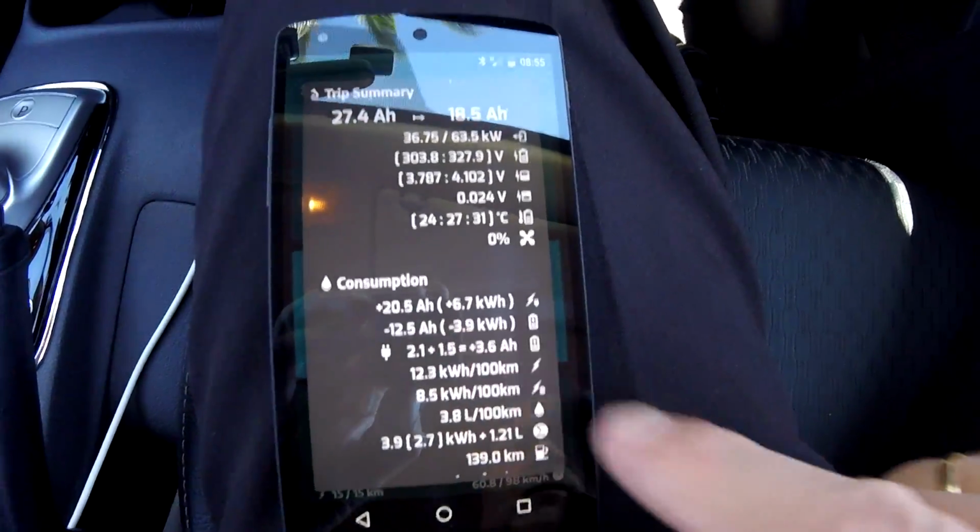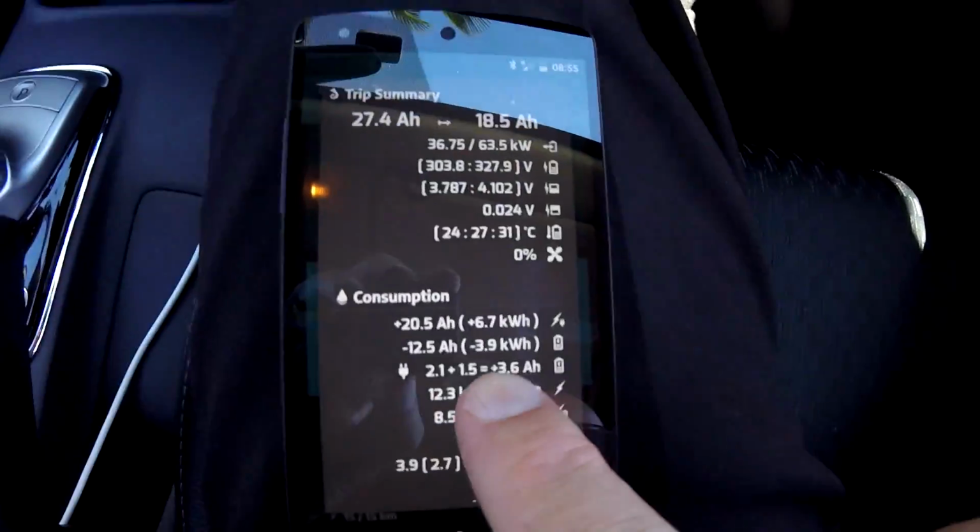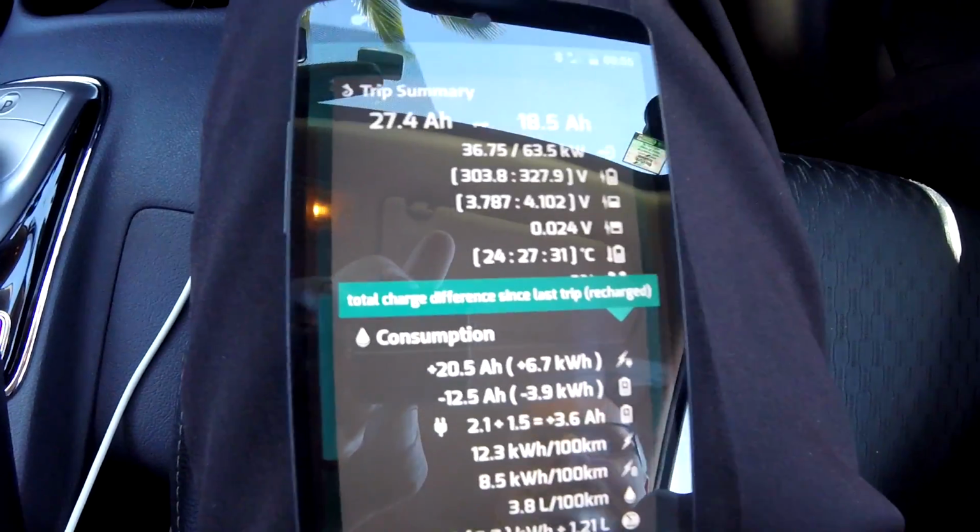And as I said, we left the car with 25% state of charge and charged up to 98.9, 100, I don't know. And the charge was 6.7 kilowatt hours into the battery. This is measured at the battery. So it looks like it's charging more energy into the battery now for a while now, probably for the last 3 or 4 weeks. And I don't know why this is. And now there's no cooling happening while charging. Oh well, then let's go to work.